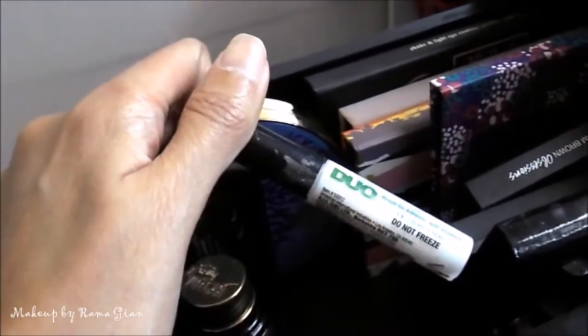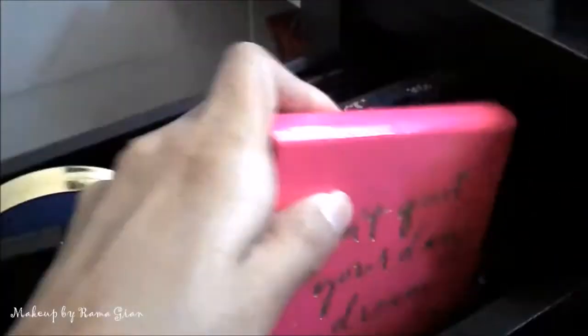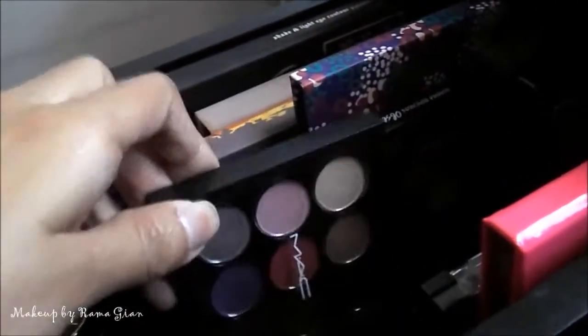I also have a lash glue right here from Duo. I have two products from Temp2. This is the liquid bronzer and liquid highlighter. I have the Blink eyeshadow palette over here. The Tarte one, I got this for my birthday. Really nice. I really love the shades in this one. I have the Wet n Wild Rosé in the Air eyeshadow palette. So I also have the MAC one over here.